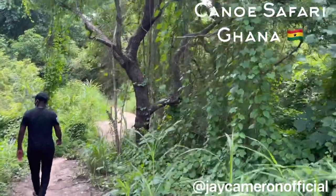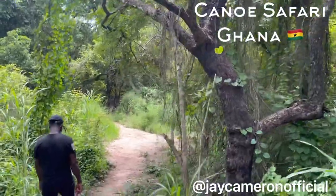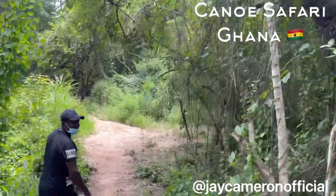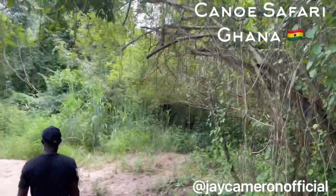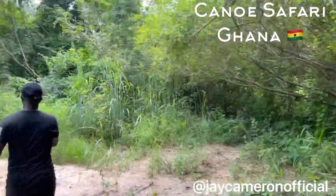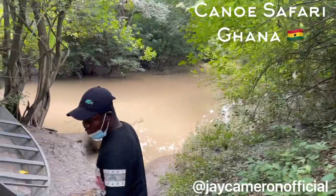Back in the forest, in the jungles of Ghana again. This time on a different mission. So let's see what we end up with this time. Going down to a canoe down by the riverside. Let's do it here. All right.